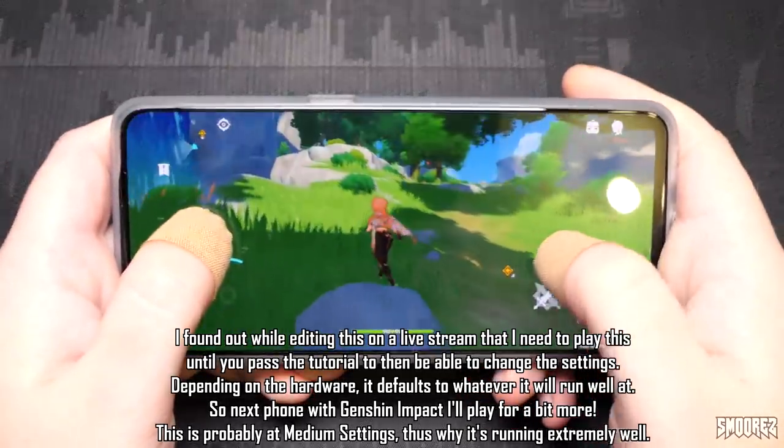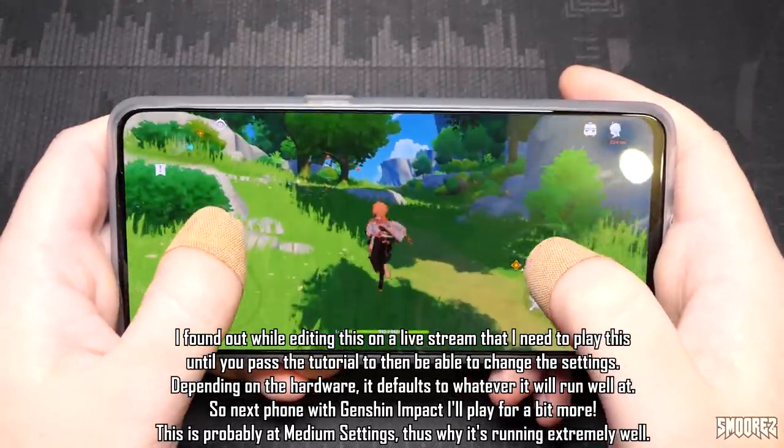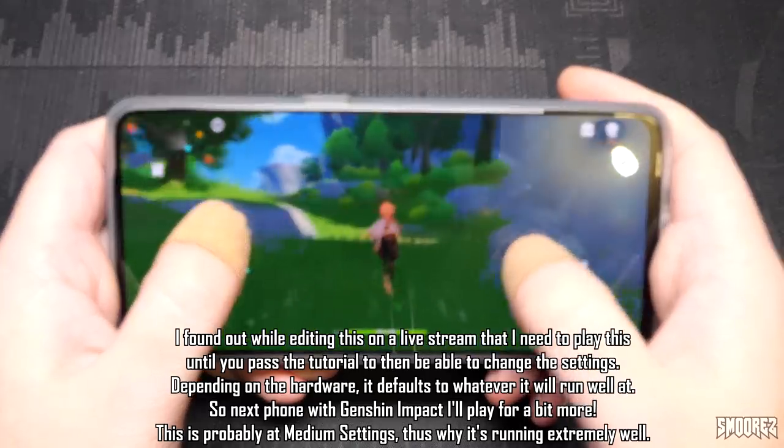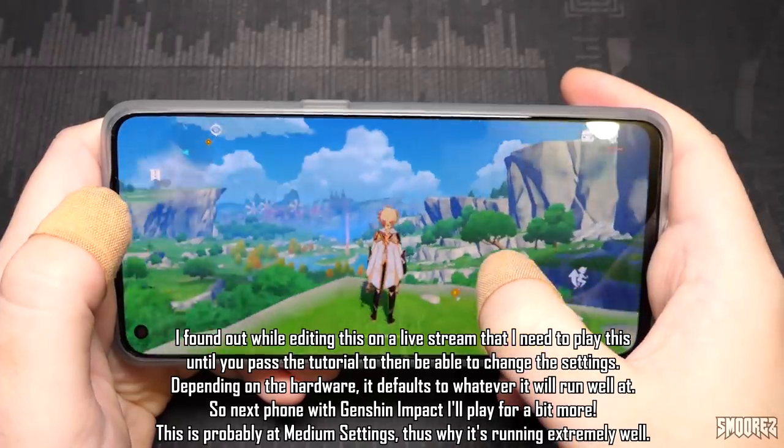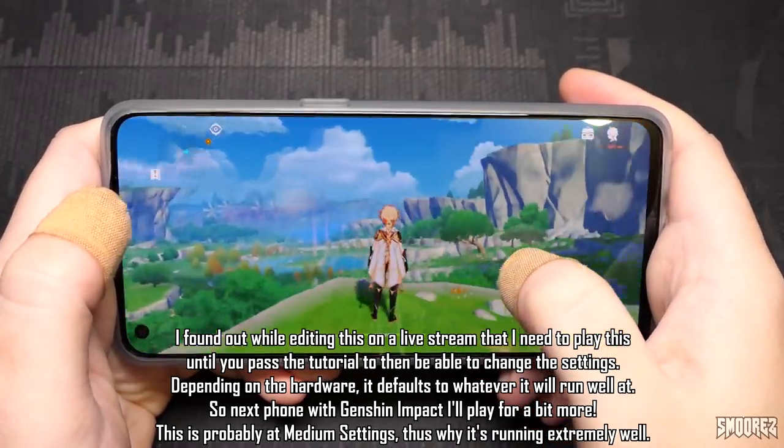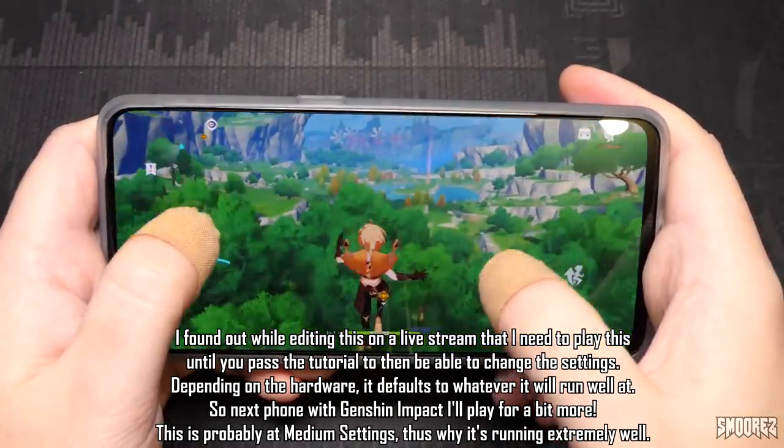It's getting fairly warm, but we'll try and reach the town area so I can have a better look of what's going on, if it's going to start to struggle a little bit more or not. I would have loved to have seen what Genshin Impact would have been like on the N10, but it's definitely running good here. Go ahead and break my ankles.